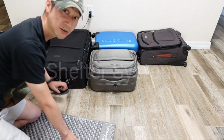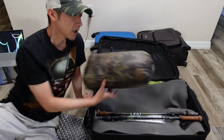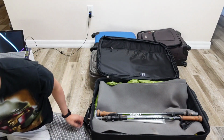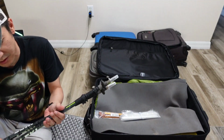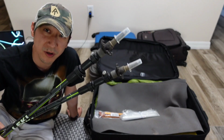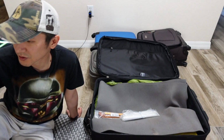Alrighty, so let's get into the shelter system. Let's move this out of here. Boom. Because I'm hiking with Unicorn, I'm carrying this Z-Packs Triplex. And of course the poles, I can include this in my shelter system. These are Lucky HTS 6.0s, aluminum. These are great. I decided not to go carbon because I beat the crap out of my poles, and these have lasted a few hundred miles on the AT for some of the sections. I just really love these poles.